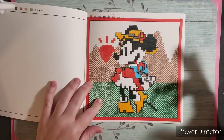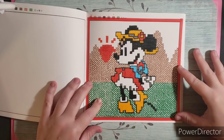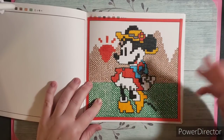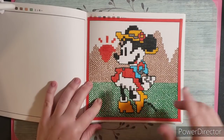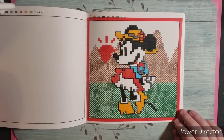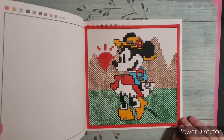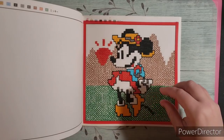It's not my favorite. So I think in the future, I will just color these as a full color and just go from there. I think this is supposed to be like a sunset or something, and she's doing a little curtsy thing. But yeah, it works, and it made me know what I like and what I don't like in this particular book.